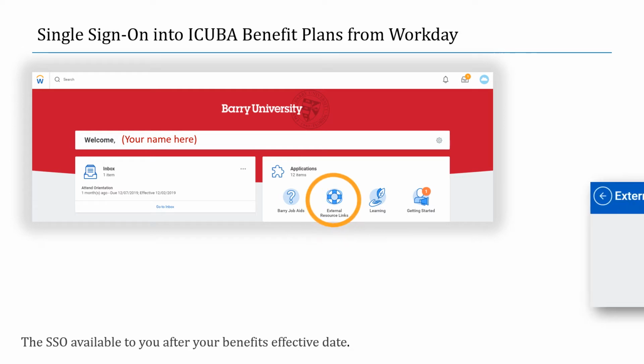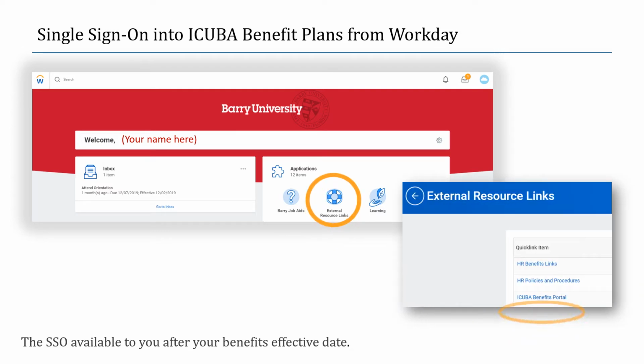IT, the benefits team, and ICUBA worked hard to develop a single sign-on into ICUBAbenefits.org using your Berry credentials. There are two easy ways to access the single sign-on. One way is to go through Workday, where you will click on External Resource Links and then click on the link that says ICUBA Benefits Portal.